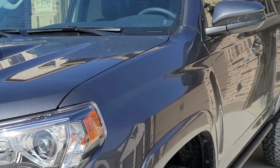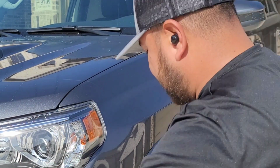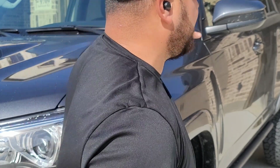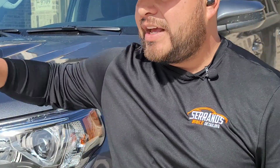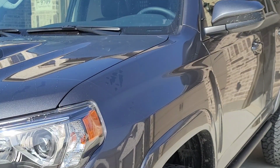Alrighty, guys, the moment of truth. Let's hit this paint and see how it reacts. Here we go, guys. Again, this is a 2021 4Runner TRD Pro. I did a 1-step polish on this one, and we did a 9-year coating on this. Let's see how the water behaves.